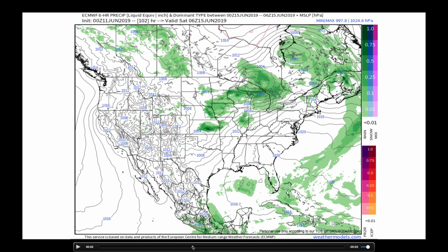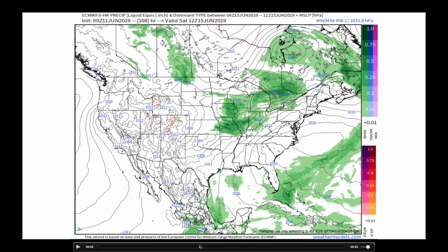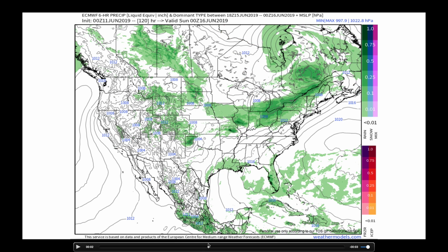So this is Friday night, getting into Saturday morning. At that point, another system sneaks through the Corn Belt. But at this moment, what we do see here is that the high pressure center is really going to set itself up way out here in the open Atlantic. And at this point, remember I told you that little trough was coming through here?